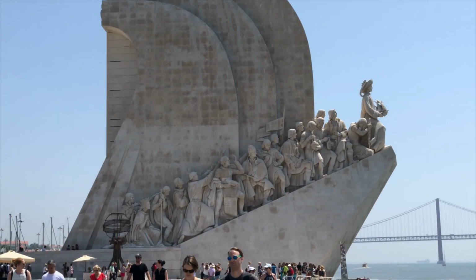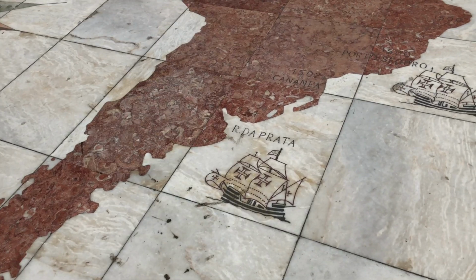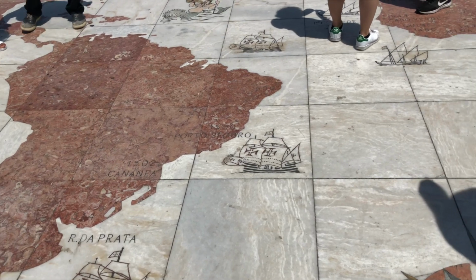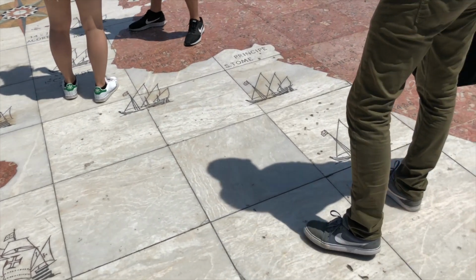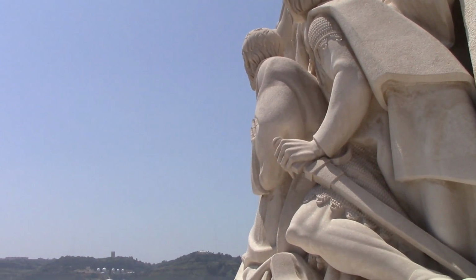The Monument of Discoveries, originally built as a temporary construction, part of an urban renewal project, now a permanent exhibition with public access, is a monument for celebrating the achievements of explorers during the building of Portugal's empire.